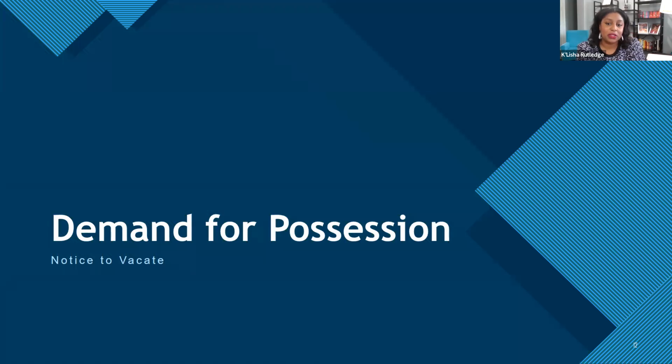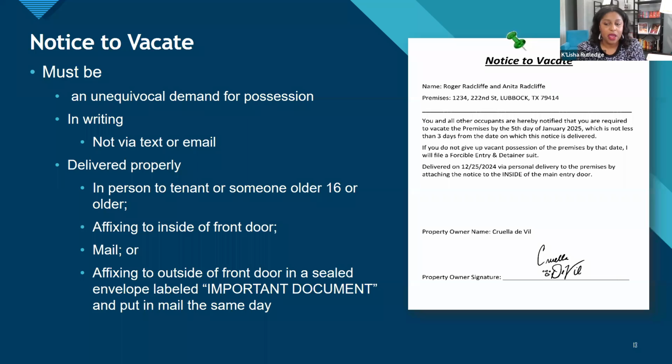So next, we're going to talk about a demand for possession, which you will probably know as a notice to vacate if you haven't done evictions before. But basically, a notice to vacate has to be an unequivocal demand for possession. It needs to be in writing. It should not be via text or email. And it has to be delivered properly.